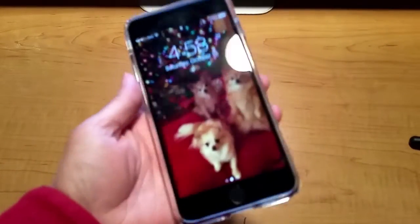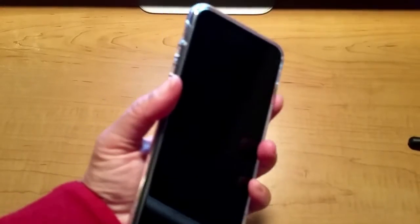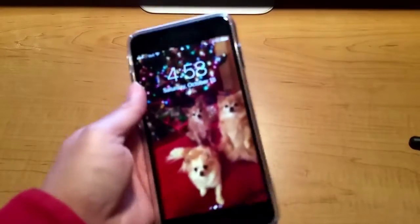So happy to have the big screen, and I know they did the 6 Plus, but I'd already defected by then. It was a year after I defected, and it was kind of like too little too late. But what made me come back to the dark side, as Danny would say, is the dual speakers was a huge one. The space, 256 gigabytes.